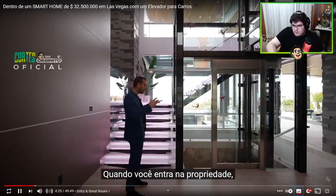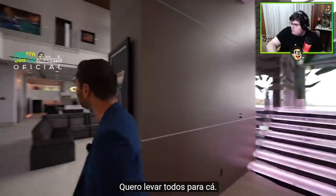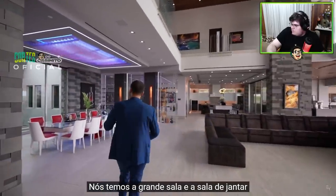Lower level. So as you walk into the property, you see the views immediately. Now, I want to take everybody here. We have the great room and the dining room.